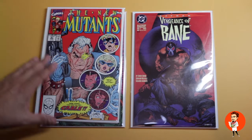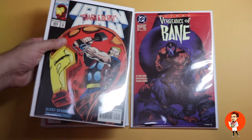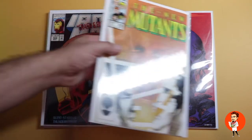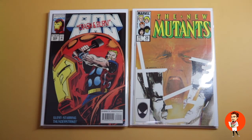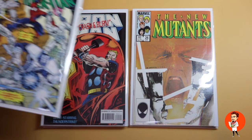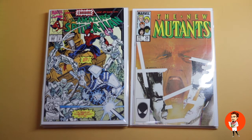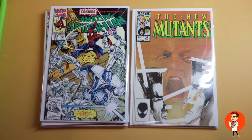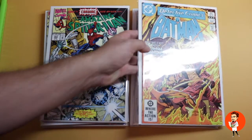Next we have New Mutants 87, first appearance of Cable. Iron Man 304. New Mutants 26, still a popular book. ASM 360. Another copy of 360. And Batman Detective Comics number 523.